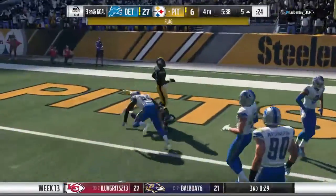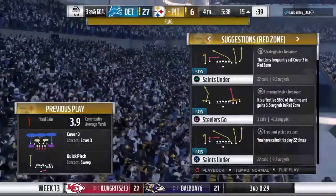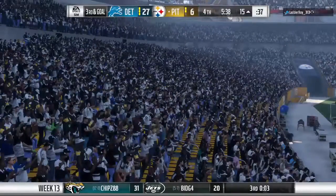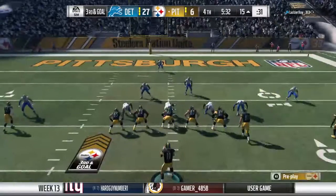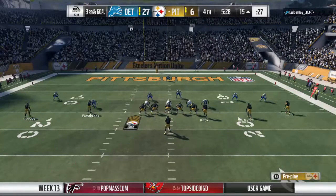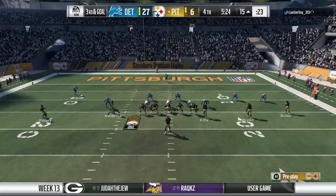And he'll take this into the end zone. Now, hold on here. We do have a flag down. So let's see what this is about. They got to have 6 here. It's 3rd and goal. And the back goes into motion.